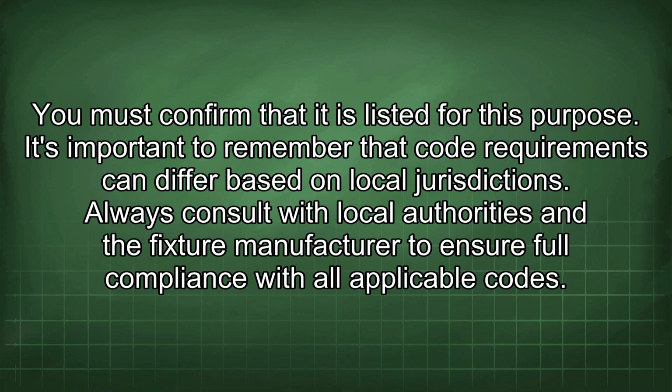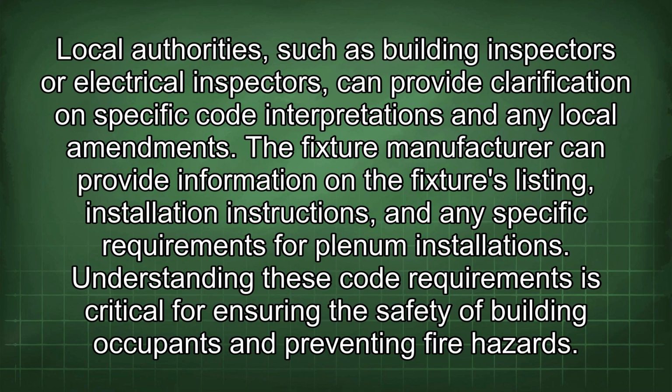It's important to remember that code requirements can differ based on local jurisdictions. Always consult with local authorities and the fixture manufacturer to ensure full compliance with all applicable codes. Local authorities, such as building inspectors or electrical inspectors, can provide clarification on specific code interpretations and any local amendments. The fixture manufacturer can provide information on the fixture's listing, installation instructions, and any specific requirements for plenum installations.